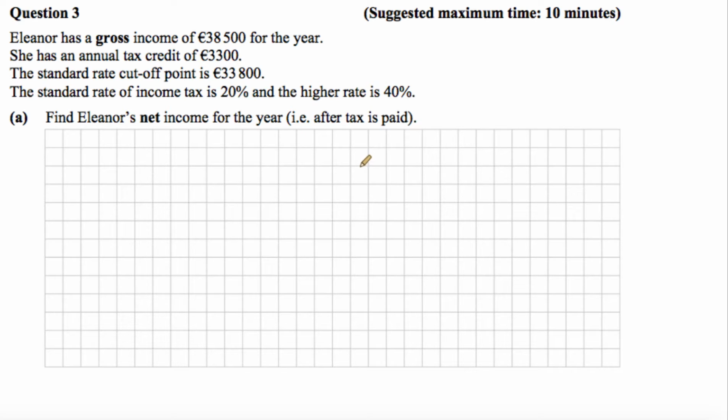after tax is paid. Okay, so we know her gross is 38,500, and we know that 33,800 of that will be taxed at the standard rate of 20%. So let's find that first. So 33,800. If we want to find 20% of that, we're going to multiply it by 0.20, or by 20% using the percent button in your calculator. So that gives us a value of 6,760.